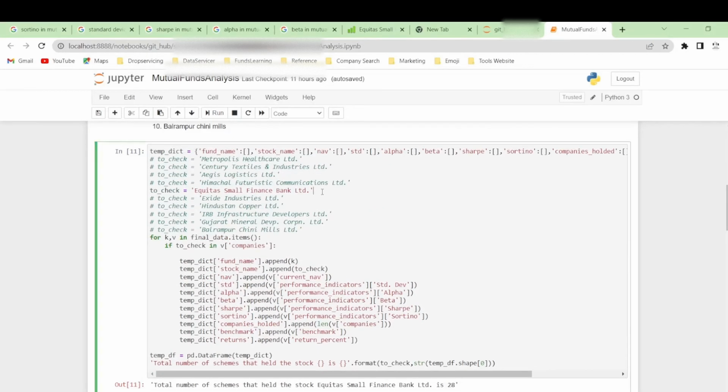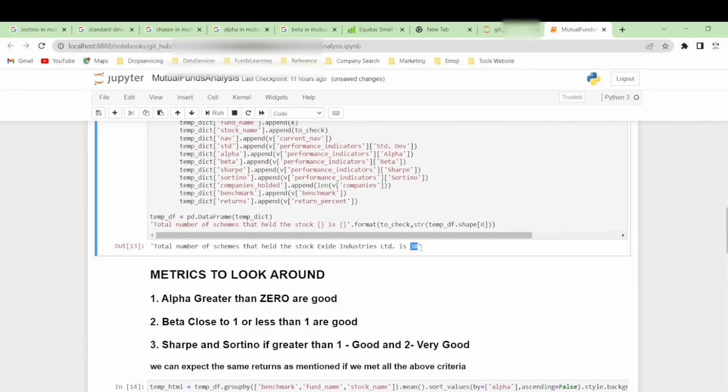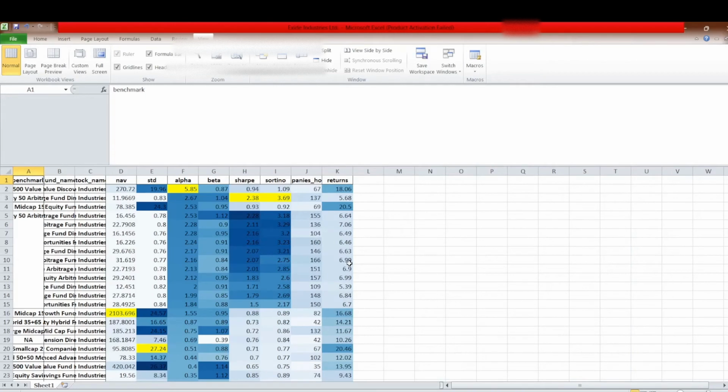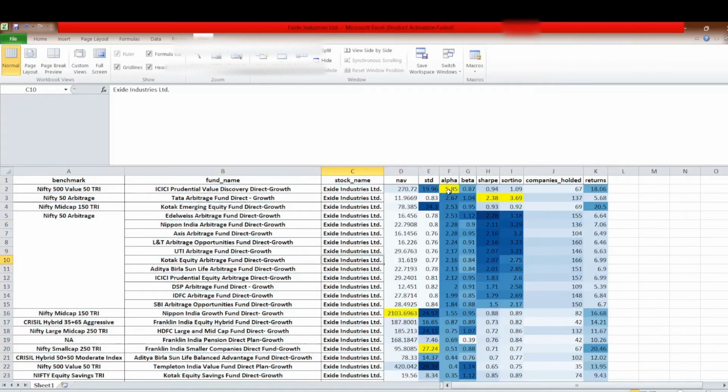Exide Industries: a total of 38 funds, and the Excel sheet has been generated for it. So yeah, alpha is 5.85 for ICICI Prudential Value Discovery Fund. We have come across this fund two to three times, I believe. So that's a good number.